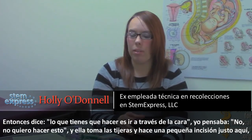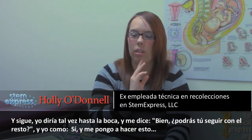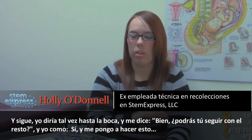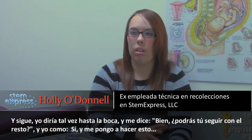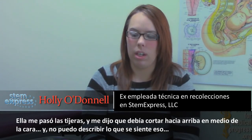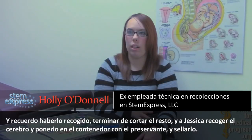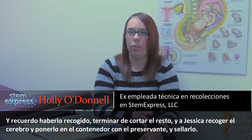And she takes the scissors and makes a small incision right here and goes, I would say, maybe a little bit through the mouth. And she's like, okay, can you go the rest of the way? And I'm like, yes. And I didn't want to do this. And so she gave me the scissors and told me that I have to cut down the middle of the face. And I can't even describe what that feels like. And I remember picking it up and finishing going through the rest of the face.